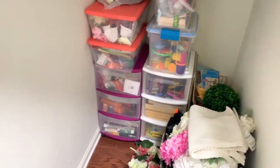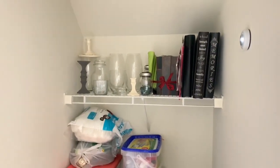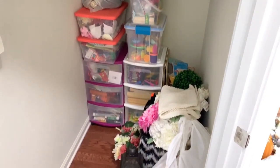As you guys can see, I definitely need to buy some more storage because I have so much that it does not fit into the drawers. But this is the end result of how everything looks. All right, guys, so that is going to end my closet organization. As you guys can see, it looks so much better than before. I can actually walk in my closet and find things, and hopefully it will last.